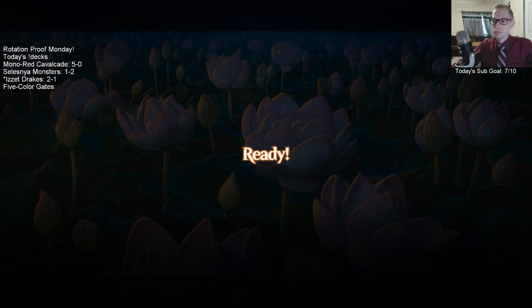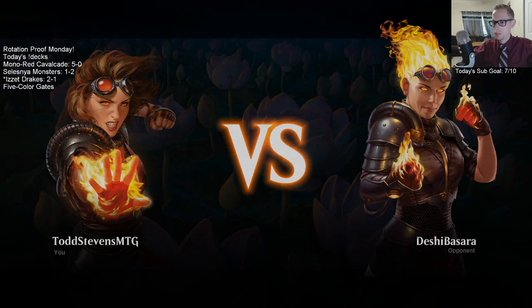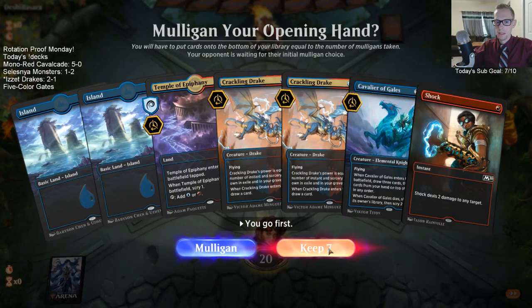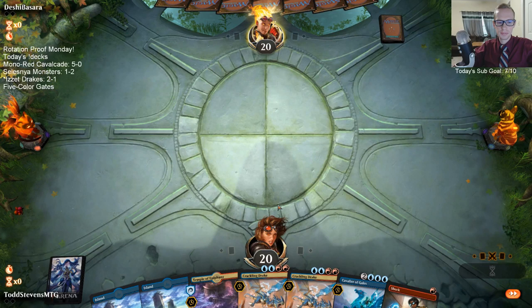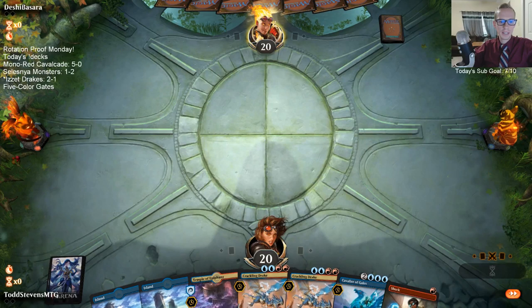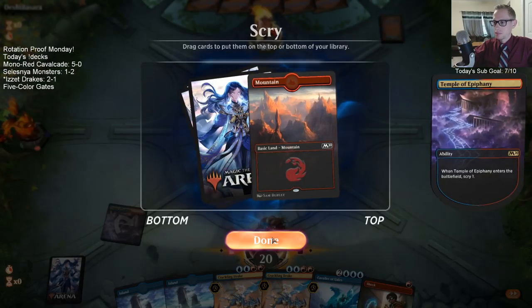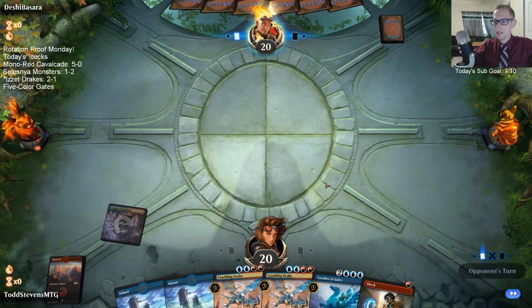All right, 2-1. No, I said Teferi Time Raveler. GG's Raze. Yeah, my deck is really, really bad against Teferi, and you just had so many of them. I couldn't handle it. And we're doing Rotation Proof Monday here, so I don't have any Blood Suns or anything like that to help me.